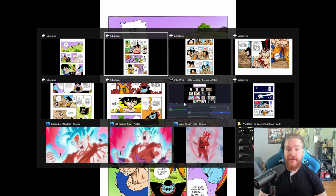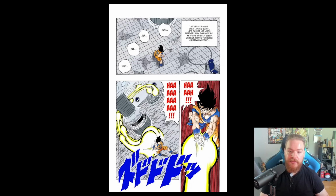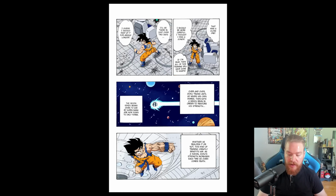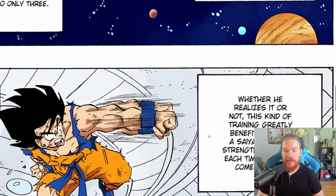Well, we actually get an explanation of this in the manga before this point, where Goku is training on his way to planet Namek. And as you could see, he's dealing some significant damage to himself, and he's getting a Zenkai boost in the process, which it says right here. Over and over, Goku trains until he nears his own demise, then eats a sensu bean in order to restore his strength. The 7 sensu beans given him by Karin-sama are now down to only 3.